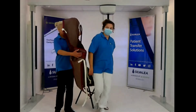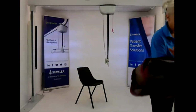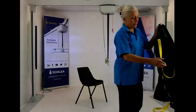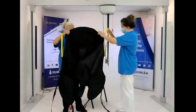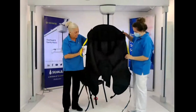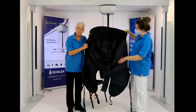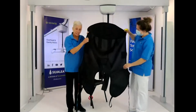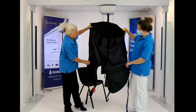So keeping to the theme of the counterbalance styles, next one I have is our balance sling. So Laura, you can just hold that. So this is made in the Superfine Plus fabric, which is the spacer mesh. So it's quite spongy. It looks quite straightforward.